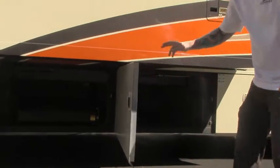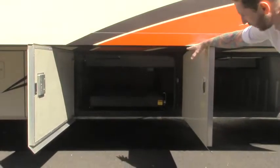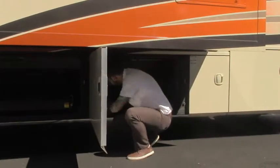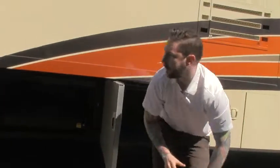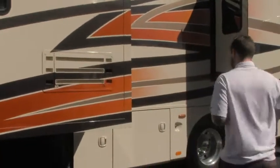One thing I really like about the pass-through storage here is, one, you have the full pull-out tray to be able to get to your stuff a little bit easier, but you also have unrestricted area between both pass-throughs, so all this space is open. Makes it a lot easier to get some of those bigger items underneath there and with you out on the trips.